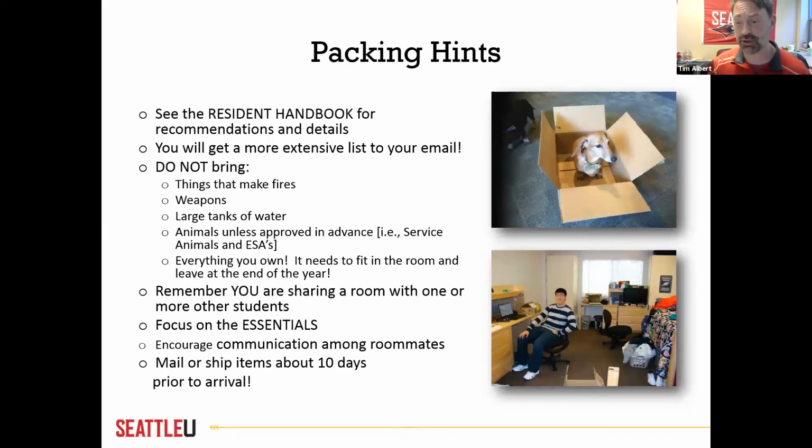But also don't bring everything you own. A lot of people want to try to get everything in there, but remember, your room isn't super large and you're going to be sharing it with somebody else. So bringing everything you own may make it very hard for you and your roommate to live in there. Remember that you are sharing this space, so make sure that you're making room for the other person, and really focus on the essentials. How many pairs of tennis shoes do you need? How many sweatshirts do you need? You may not need everything, but really focus on those essentials. And then feel free to mail or ship items about 10 days before you plan to arrive. That way you can make sure that it's here and waiting for you, for those who want to ship and aren't going to be bringing everything in a car.